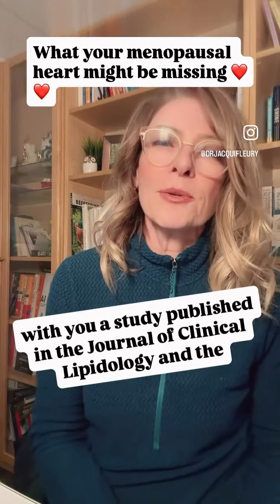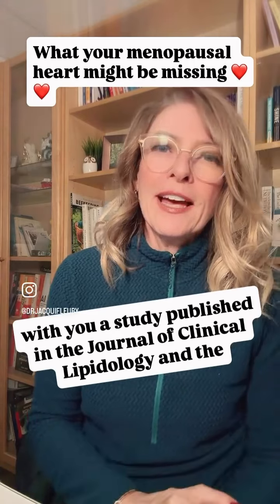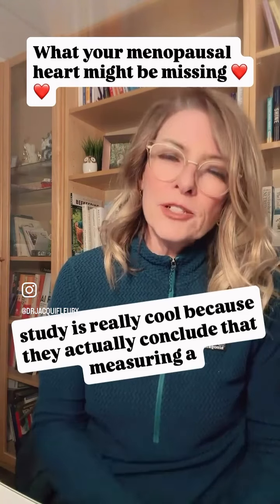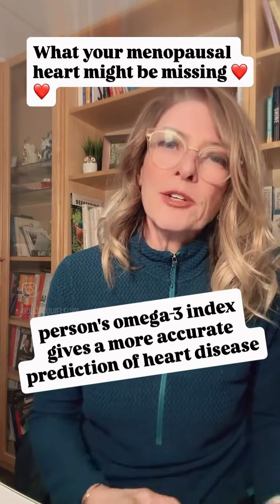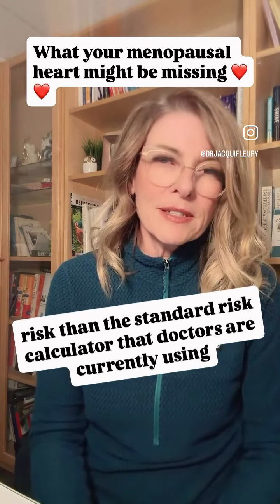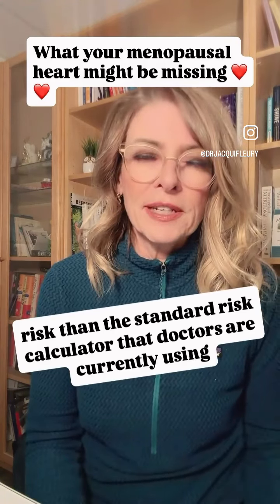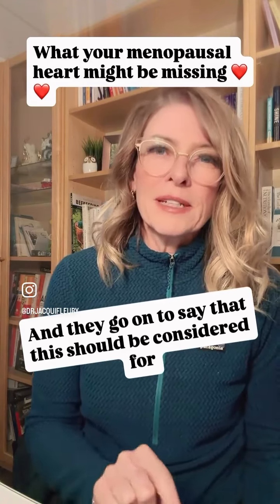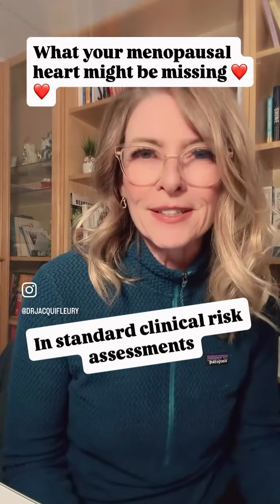I just wanted to share with you a study published in the Journal of Clinical Lipidology. And the study is really cool because they actually conclude that measuring a person's omega-3 index gives a more accurate prediction of heart disease risk than the standard risk calculator that doctors are currently using. And they go on to say that this should be considered for inclusion in standard clinical risk assessments.